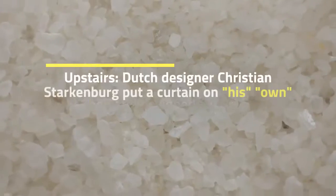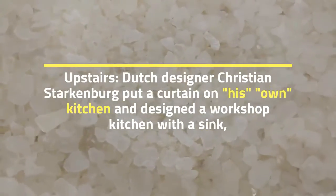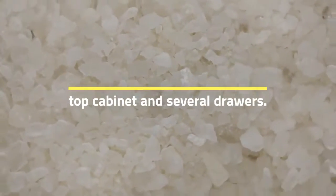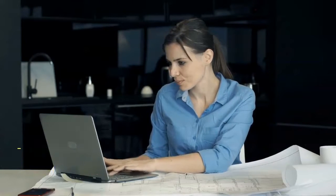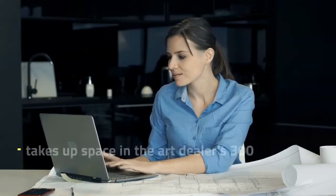Upstairs, Dutch designer Christian Starkenberg put a curtain on his own kitchen and designed a workshop kitchen with a sink, top cabinet and several drawers. Above, the small kitchen by Mesh Architectures, a member of the Council of Architects and Restoration Designers, takes up space in the art dealer's 300 square meters studio.